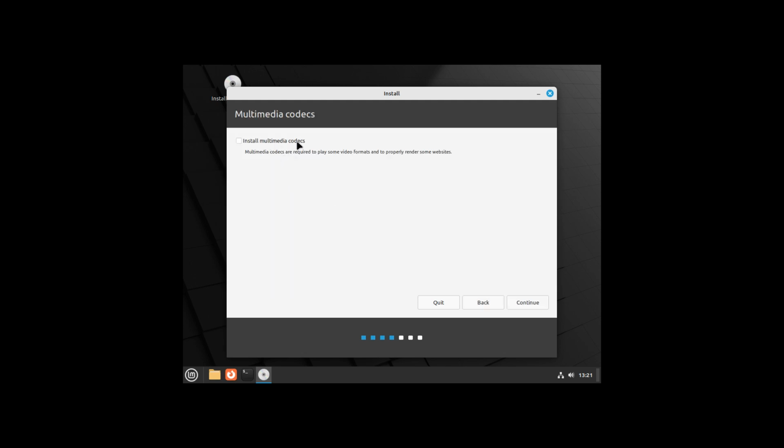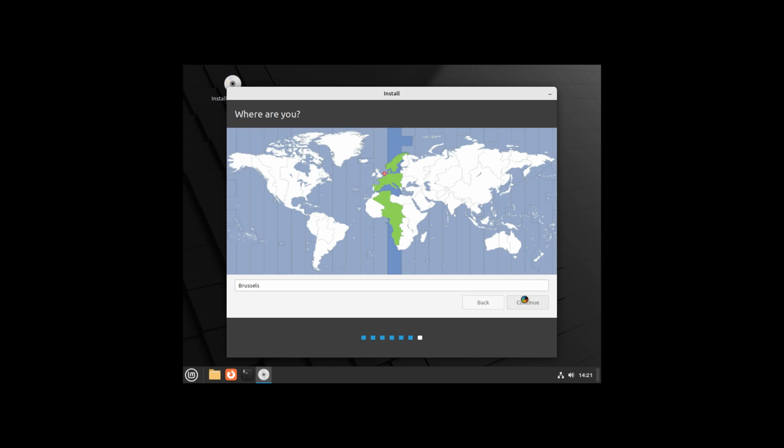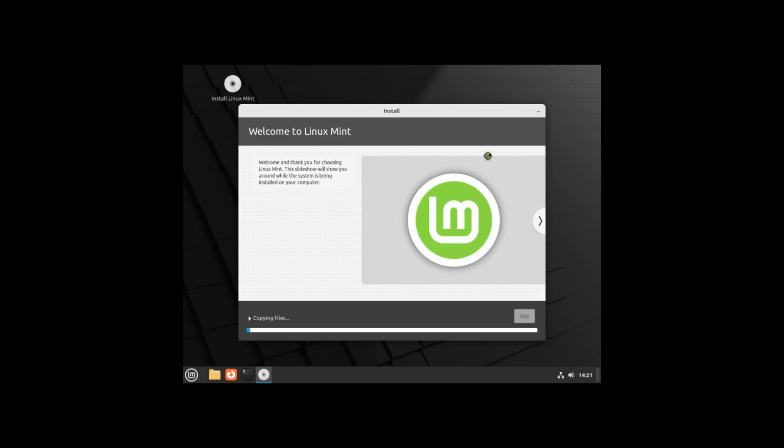Wait for it. Multimedia, sure, but this is a VirtualBox, so I don't care. Slower than normal. Advanced features, you can do some stuff here if you want, but I always say start with the normal installation. It gets already complex enough. And then you tell who you are. And off it goes.